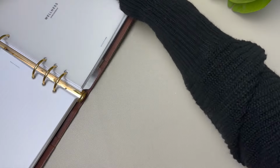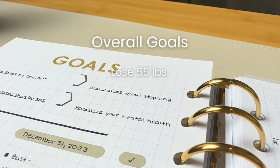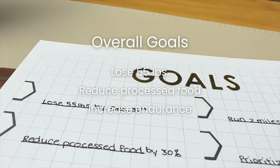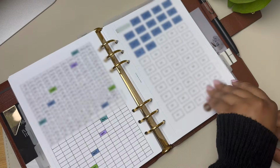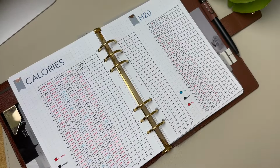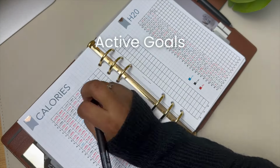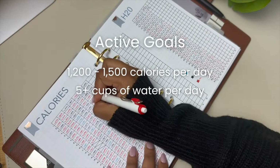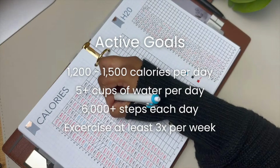So pivoting to my goals spread and my main planner, I have 4 overall goals for this year. Those are losing 55 pounds, reducing the amount of processed food I'm eating, increasing my endurance and running long distances again, and prioritizing my mental health. And then I have 4 daily, or what I call active goals, and these are the daily and weekly achievements that if I stick to will get me to my overall goals. For me, those are keeping my daily calories between 1200 to 1500, drinking at least 5 cups of water per day, taking 6,000 steps or more per day, and exercising at least 3 days each week.